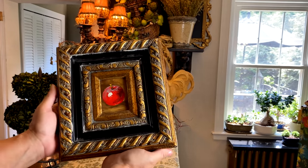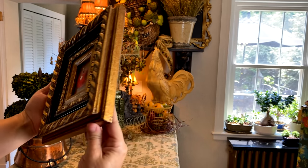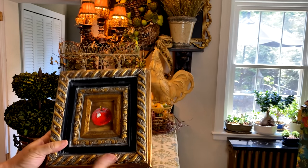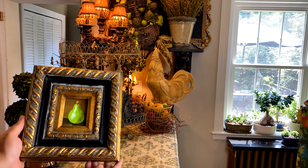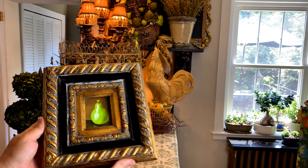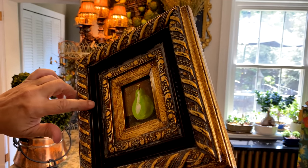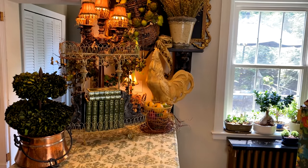Now, I couldn't have a haul and not mention Facebook Marketplace, right? So, yes, these were purchased just recently. They have a little hook on the back. There is a set of three. And I purchased them for just $15. The depth on these frames is amazing. Very heavy duty. So much detail. I love when frames have different layers on them.